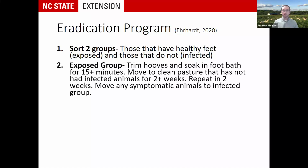With that exposed group, these are animals that are not showing any symptoms. These are animals that appear healthy, but they've been exposed. They've been in the same environment. We're going to trim hooves on those. We're going to soak in a foot bath for at least 15 minutes. We're going to move those animals to a clean pasture that has not had infected animals in it, I should say, for at least 2 weeks. So we're going to go through that exposed group, trim, soak, put on a clean pasture. 2 weeks later, we're going to bring those animals back in, do the exact same thing.